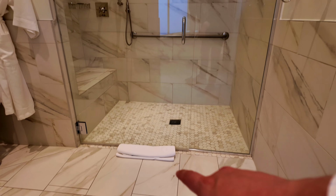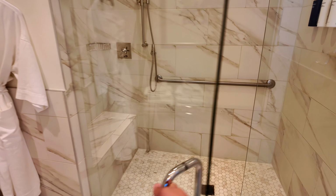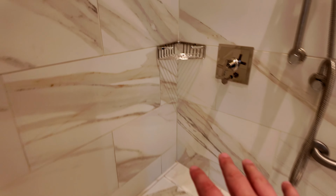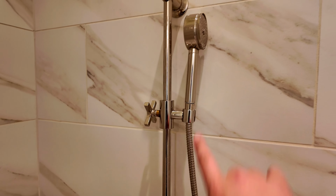And just down here you get a bath mat for you in case you need it, with a large glass walk-in shower there. I really like the flooring tile choice that they did there. That looks nice. On the left side of the shower, there's a seat for you there. And then just above that, they have a place for you to put your soap, and then they have the fixtures here with a handle there for you in case you need it.